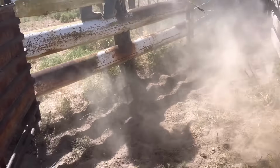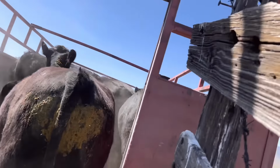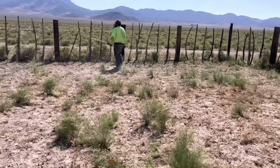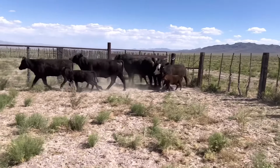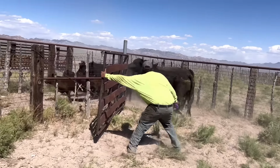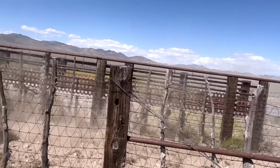Yep. Move it up. Let's go. Yep. Hey. Last few should fit on the loading truck now. Yeah. Load up, let's go. Load up, let's go.